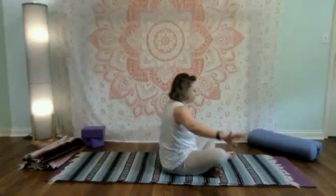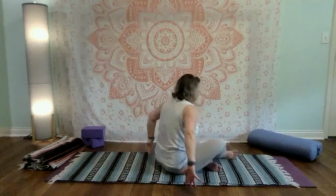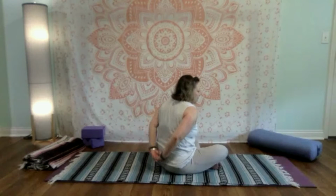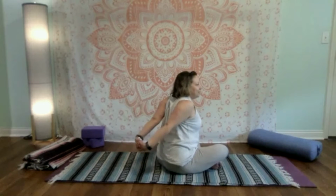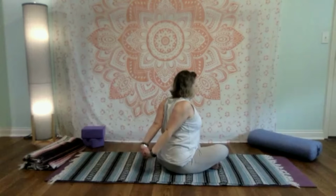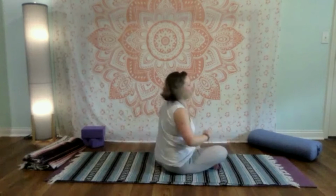So from here, different things for different people, different shoulders are different. So maybe you can just rest here. You might be able to clasp. You might be able to press down. You might be able to roll those shoulders back, pressing down and lifting. So finding what you need. And release. Shake that all out.